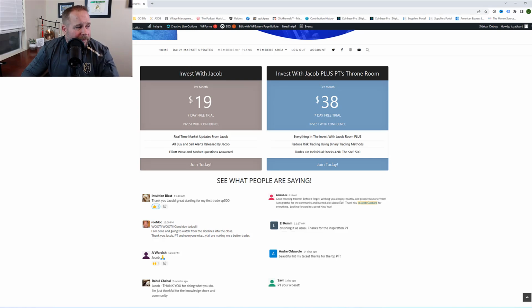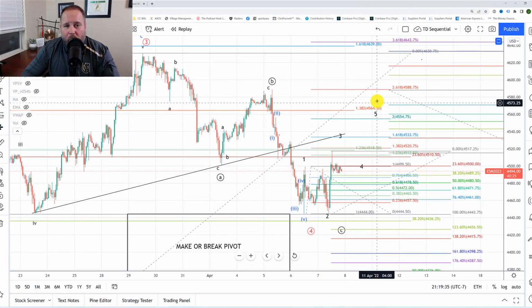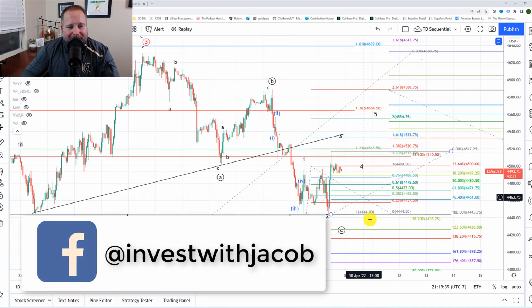All right, key takeaways for today. The bulls need to hold the key level here on the ES at 44.78. If they can hold that and push higher up towards that 45.33 level, then it's looking pretty good for our setup here for wave 1 of 5 to get started. However, if that 44.78 level breaks, then we can see a new low here to complete wave C down.